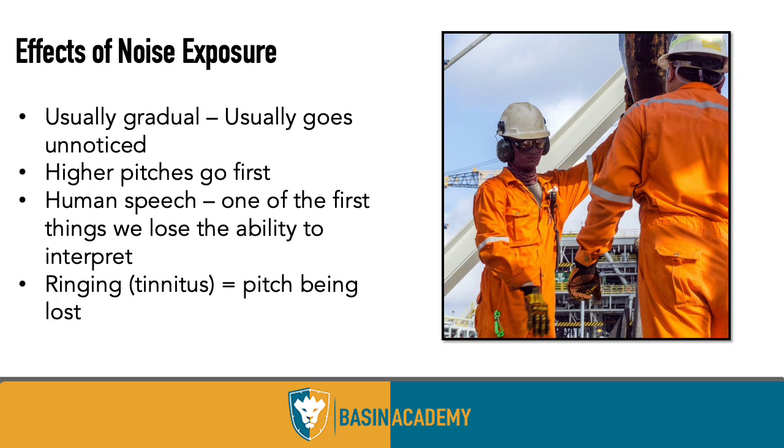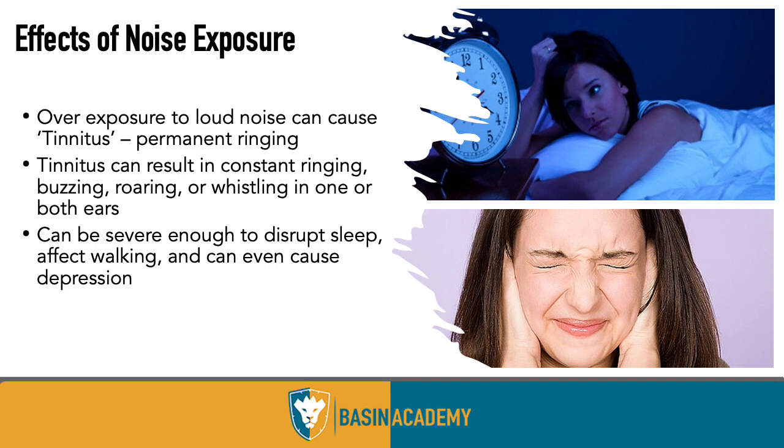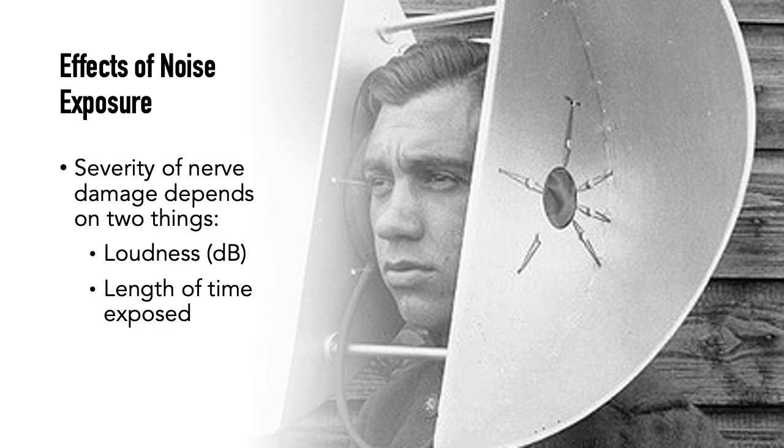Human speech, sadly, is one of the first things we lose the ability to hear. It's in a certain range, and when people get tinnitus, that's actually a loss of range in your hearing. When you hear that ringing in your ears, that's your body telling you, hey, bad things are happening. Overexposure to loud noise can cause tinnitus, and it can be severe enough to disrupt sleep and cause anxiety, depression, etc., because you have this constant background noise in your head. Severity of nerve damage depends on two things: decibel rating and length of time exposed.